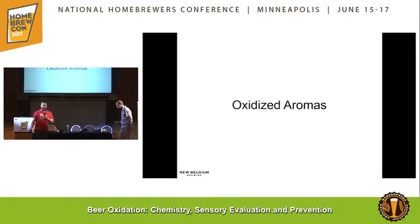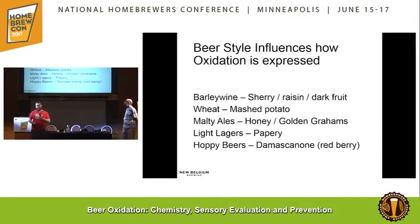Good man. So we're going to talk about some of these oxidized aromas and the precursors to them. Like I mentioned, certain styles tend to oxidize in different ways. Big, malt-heavy beers tend to get more of that sherry, raisin, dark fruit character. A lot of that comes from different specialty malts, especially caramel malts, which have been known to oxidize very ungracefully. Fat Tire has some Caramel 80 in it, and when it oxidizes, it definitely comes out more in those fruitier notes.